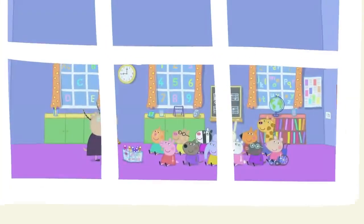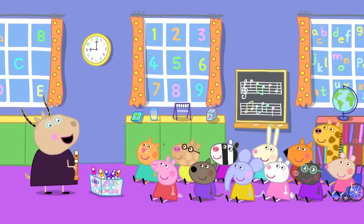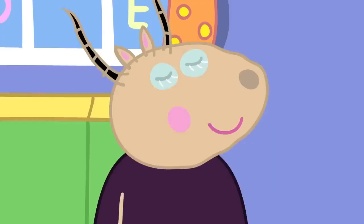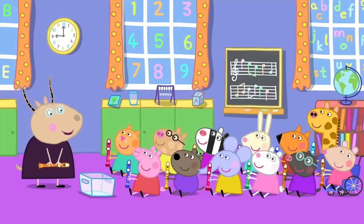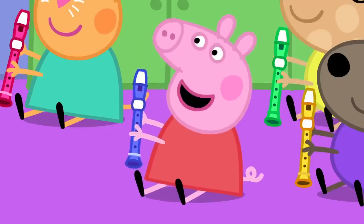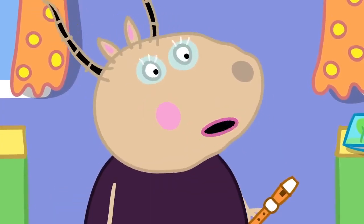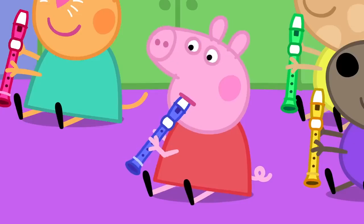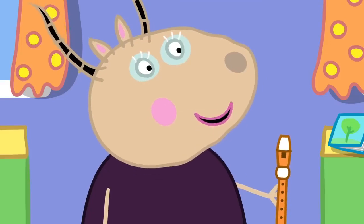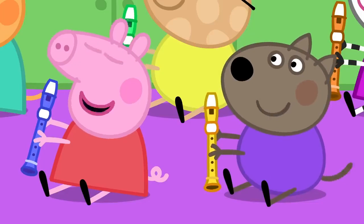Recorders. Peppa and her friends are at playgroup. Children, today you will learn how to play recorders. Ooh. Take a recorder each. Now, does anyone know how to play music on the recorder? You blow it like this. No! Oh, but that is not music, Peppa. That is a horrible squeaky noise. To make music, we must play in a way that sounds... Not horrible? Yes, Danny.